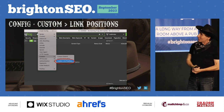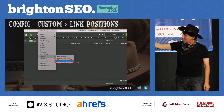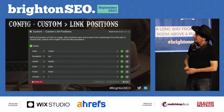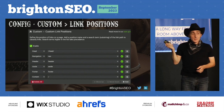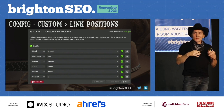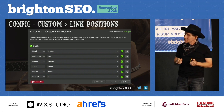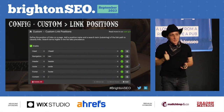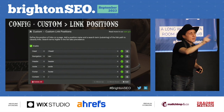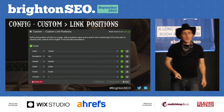We're going to open Screaming Frog. Going to go to crawl config, select custom and custom link positions. And then we're going to find that. You've probably seen this within Screaming Frog. This is the semantic HTML tags where Screaming Frog is going to get our links. This is our froggy friend here saying, I got you, son. I'm going to get these links for you. No matter where they hide, I'm going to bring them to you. Nice and tidy.